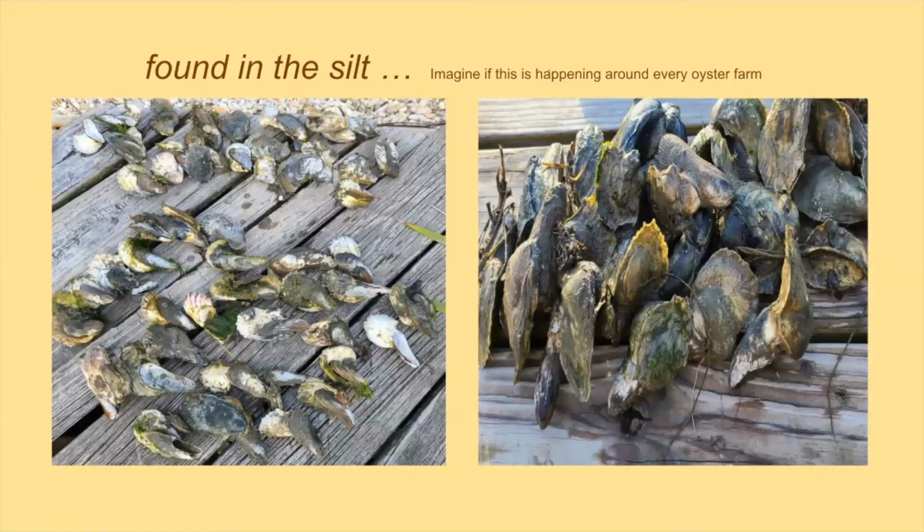On the left, I've separated the ones that are suitable to plant and the ones that don't have an anchor at all and can be used for another purpose. But imagine if this is happening around every oyster farm. There's at least 12 plus right now in Barnegat Bay. And these oysters can be utilized for reef restoration. And you're not moving them from one area to the other. You're moving them sometimes 100 yards. Next picture, please.